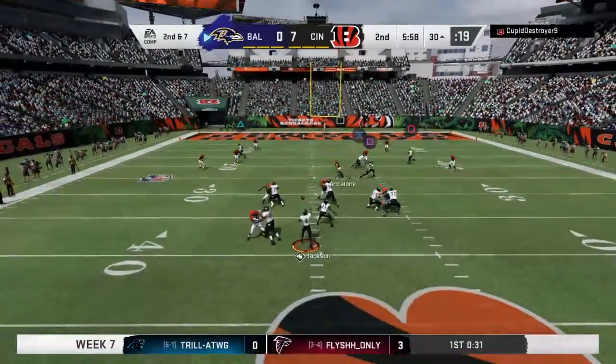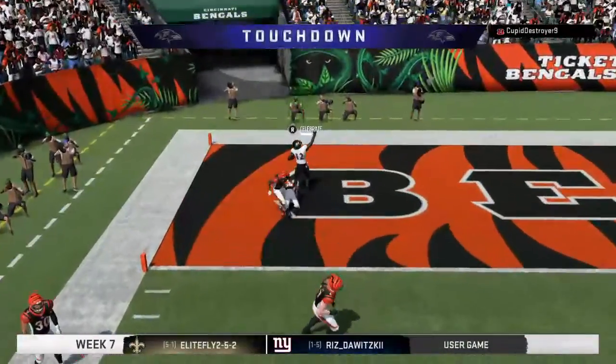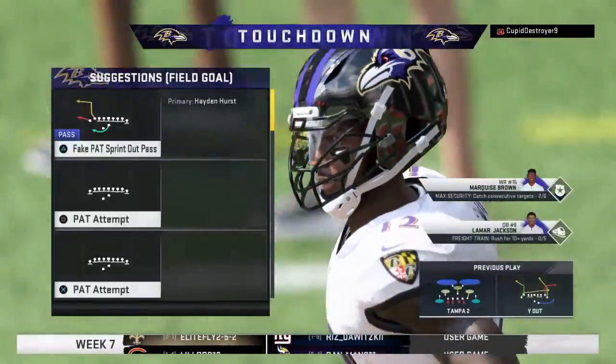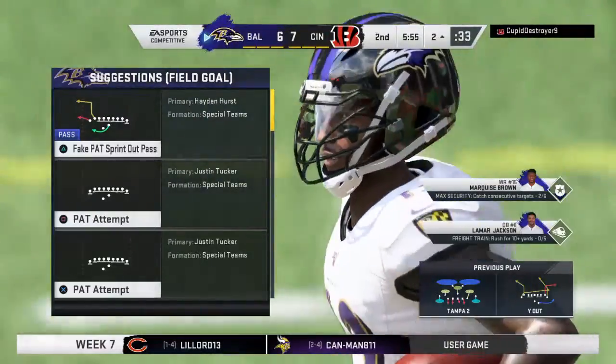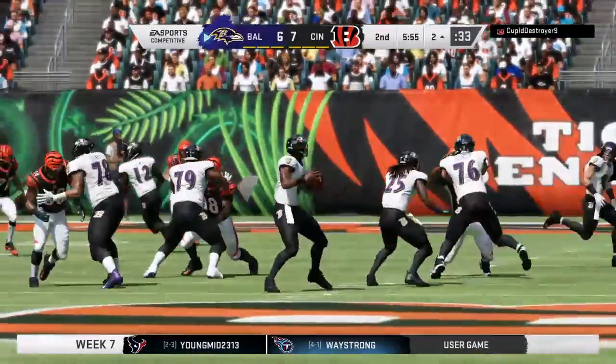From the 30 on 2nd down, Jackson. That's complete to his receiver, Godwin. And all the way in for a Ravens touchdown. Chris Godwin, his 6th touchdown of the season, as they are now on the board here in the first half.